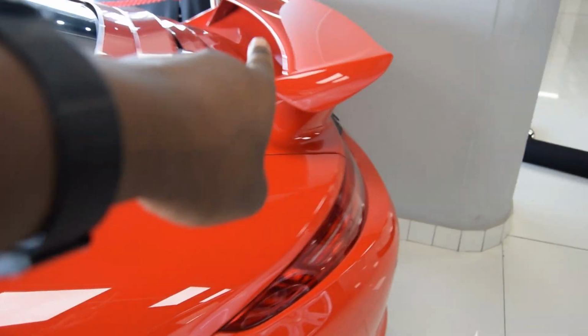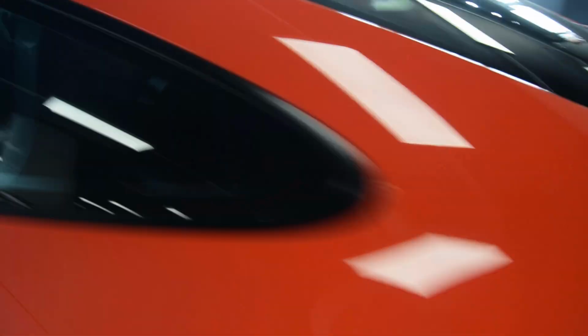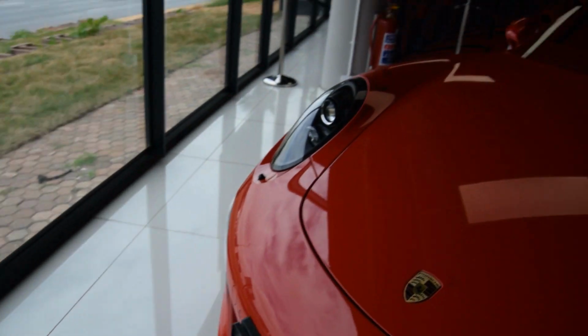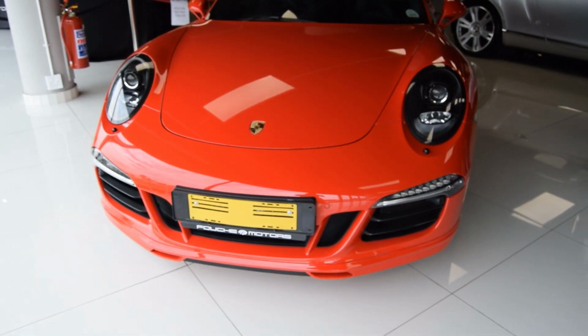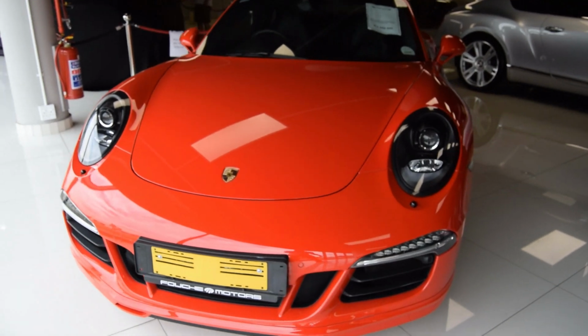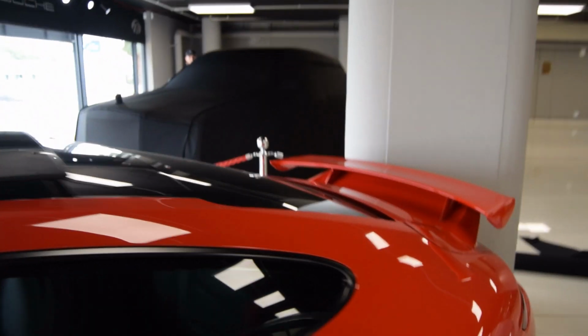This is a Carrera GTS, 991 generation with a wing kit. These are not bad, actually. GTS, Gran Turismo Sport, I believe. Porsche's hardcore models, they're not hardcore per se, but it's more driver focused. There's just something about the GTS. I like the Cayenne Coupe GTS with the 4-liter twin turbocharged V8. Oh, sounds absolutely breathtaking.